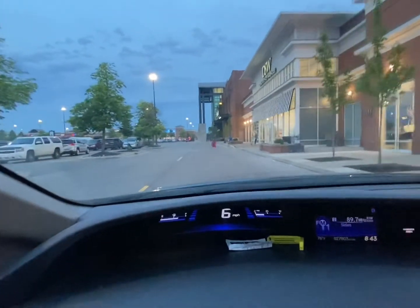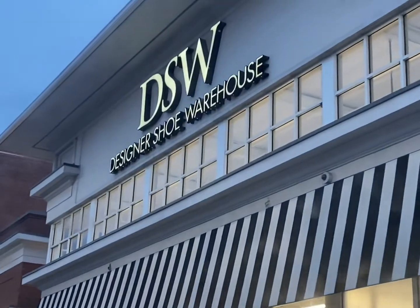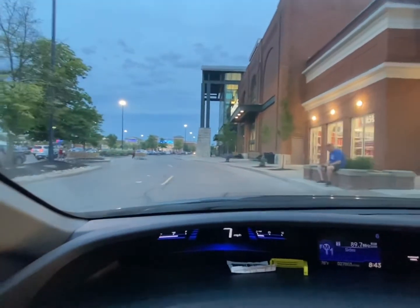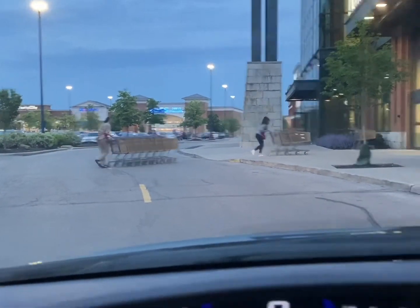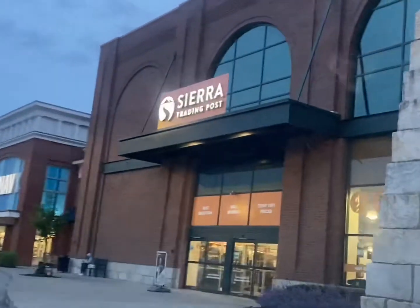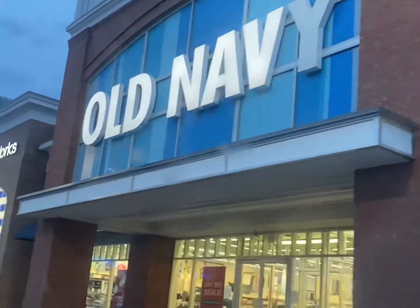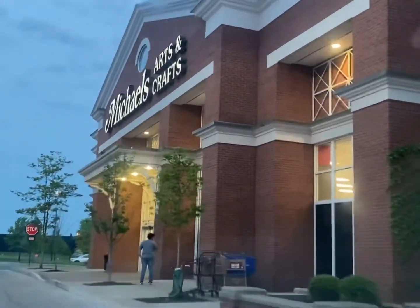Whenever we see pedestrians here, we gotta slow down and wait for the pedestrian to cross over. There's a store called DSW, Designer Shoe Warehouse. These employees are taking their carts back to their store. There's a store called Home Goods. This is the parking lot. There's Sierra Trading Post. Another store for garments, apparel, Old Navy, Bath and Body Works. Another store called Michaels.